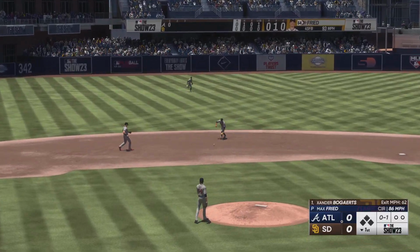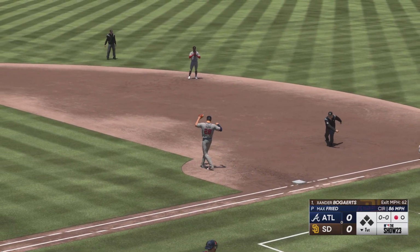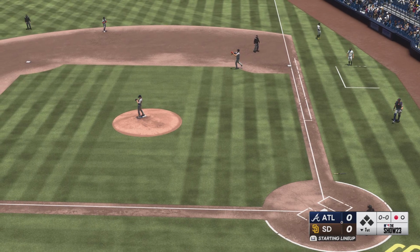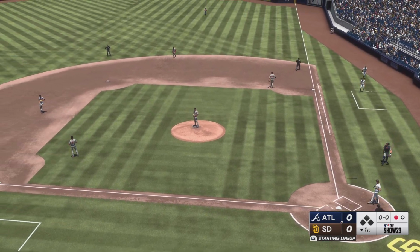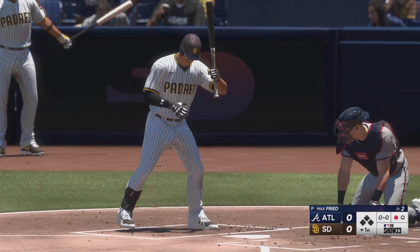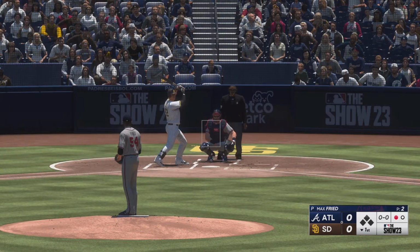Out to short. Grissom over to pick it up. Over to first. One up, one down. Batting second, the left fielder, the youngster Juan Soto. The outfield shifted pretty heavily towards right field.